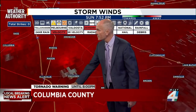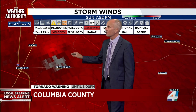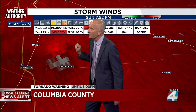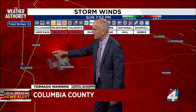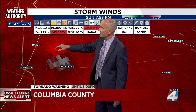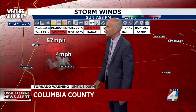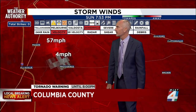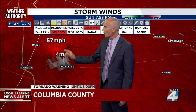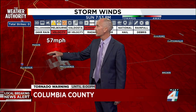And the interesting thing that comes in behind these, where this would normally be replaced with the green color here, is we're seeing almost a void. So here's the big blast coming through, almost like what we're seeing would be the exhaust or the outflow from some of the storms. So if we go to the leading edge, there's 57. That's pretty close to what would be severe. And then on the backside of it here, closer to Providence, is where we're seeing wind as light as 4 miles an hour. So that does have a little bit more of the signature for something that would be straight line.